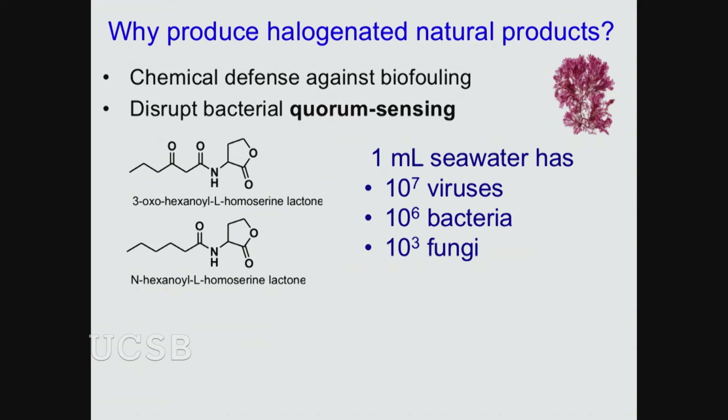And so bacteria, when they're trying to colonize a surface and make a biofilm, can't do it one bacterial cell at a time. They have to know that there's a cohort of themselves out there, and this is called quorum sensing. How would you know that your neighbor is next to you? You can see that, but a bacterium isn't working that way. Instead, these bacteria shoot out small molecules, and homoserine lactones are one type of quorum sensing molecule.